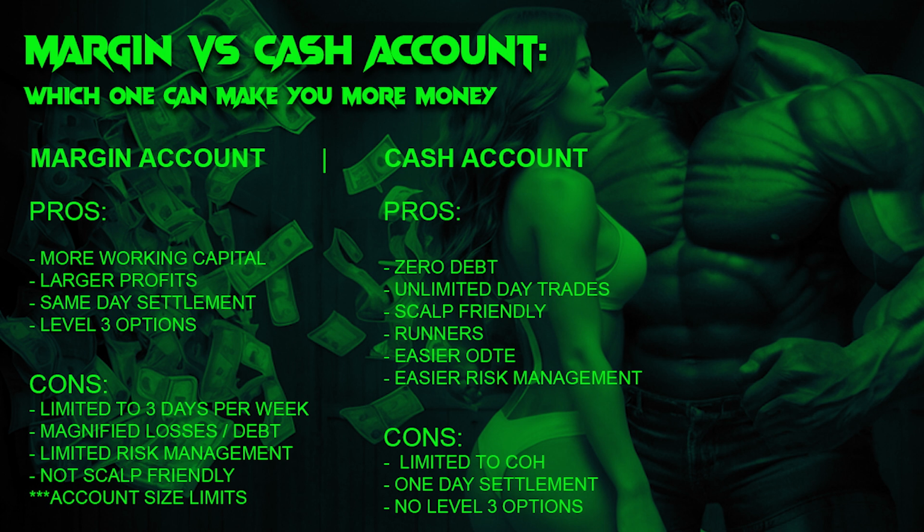All right. Limited risk management. So risk management is limited, meaning with a cash account, you can buy 10 options, right? You could sell five if you want to lock in profits initially and leave five more to run, then you could sell one more, two more, whatever.